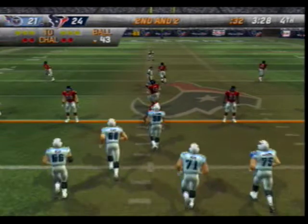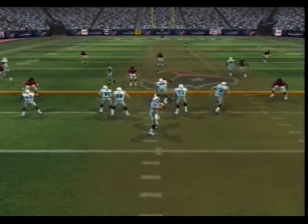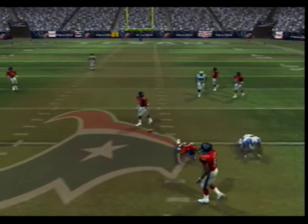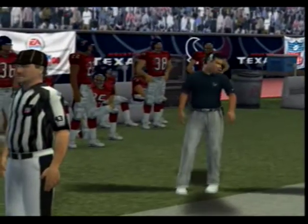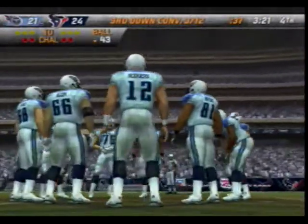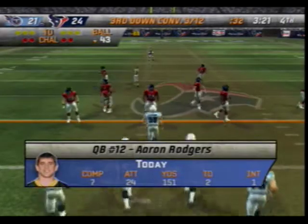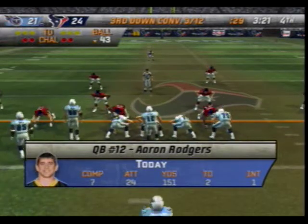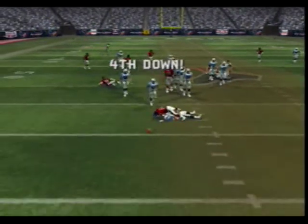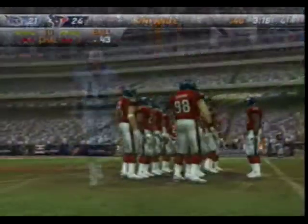Ball on their own 43. Ball on the 43-yard line. The Texans line up in the quarter defense. Incomplete. That's the third one he's been unable to bring in. The Titans come out with three receivers. Incomplete pass. The defense dug in their cleats and held their ground on that series of downs.